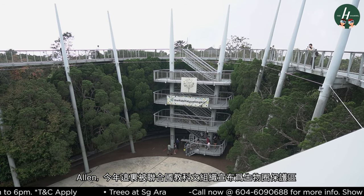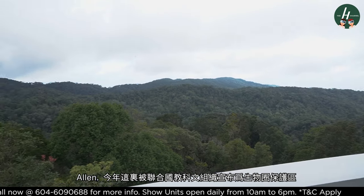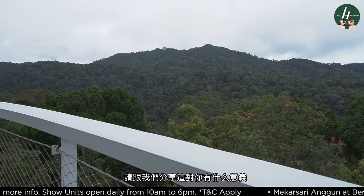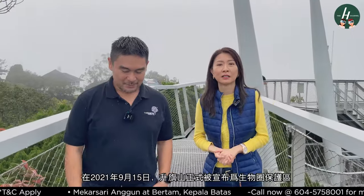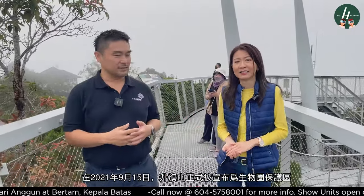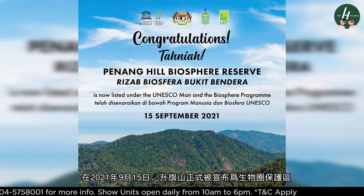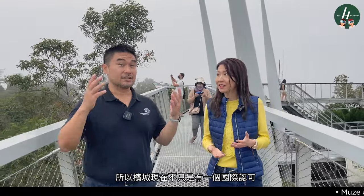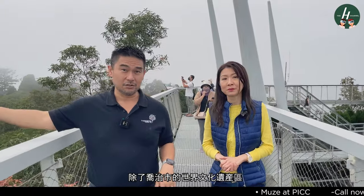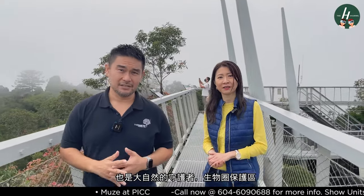Just this year, 2021, we attained the UNESCO Biosphere Reserve. Tell us about this. What does that mean to you, and how do we get this award? Sure. So on the 15th of September 2021, the Penang Hill Biosphere Reserve was designated as a UNESCO Biosphere Reserve under the Man in the Biosphere program. So now Penang is home to not just one UNESCO accolade or international recognition, namely the World Heritage Site in Georgetown. We're also home to an environmental designation from UNESCO, the Man in the Biosphere, UNESCO Biosphere Reserve.